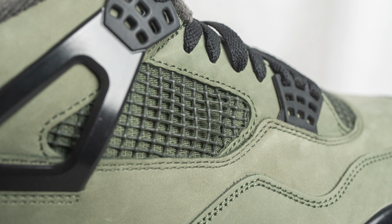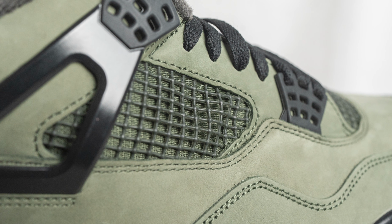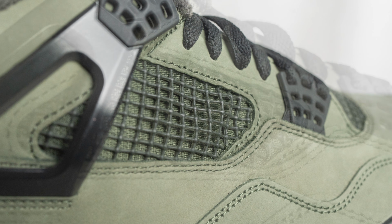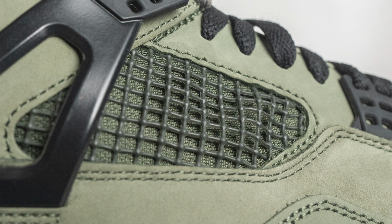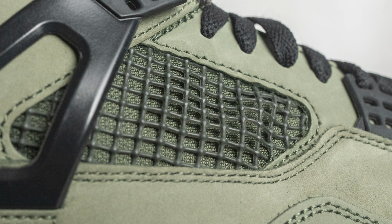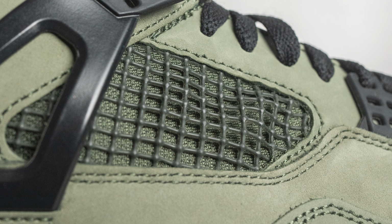My biggest issue though is this netting on my right foot. You can see it on the lateral side. It has this wavy look. It's just not flat or stitched down tightly. So I know some of you might think it's not the biggest of deals, but this is one of my biggest pet peeves when it comes to Jordan 4, when they have this wavy netting. It just really looks strange, and it's one of those things where once you notice it, you just can't help but have it in the back of your mind, even though you can't really see it when you're rocking these.